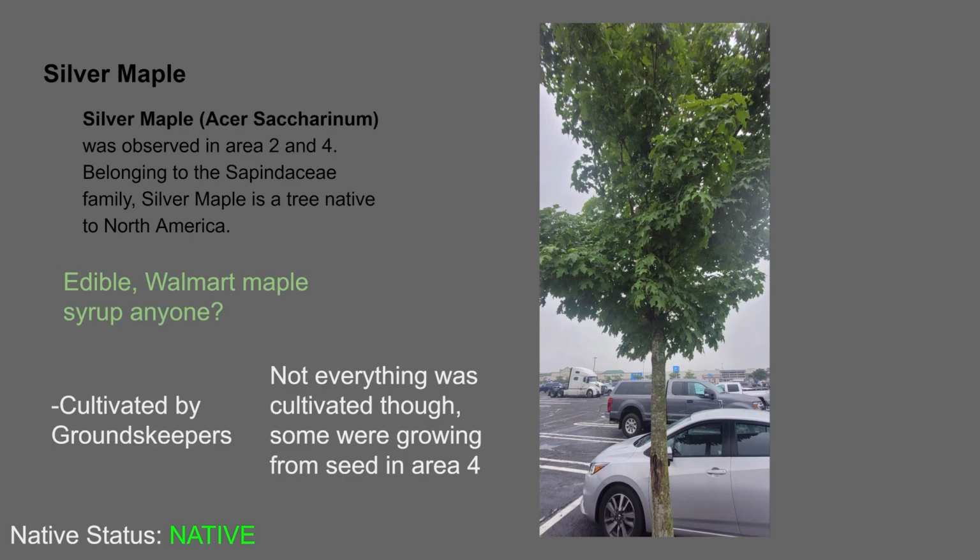The silver maple was also found in area 2. It is a species of maple tree that is found all around North America. So this is a cultivated native species, which is very cool to see. But not all of them were cultivated. There were some seeds growing around in area 4 as well that were wind blown. So nature's healing.